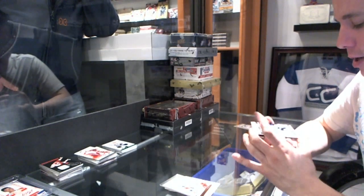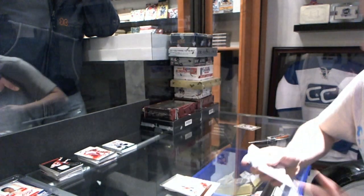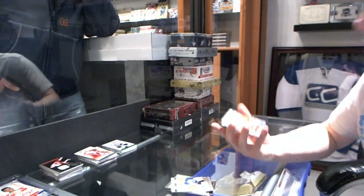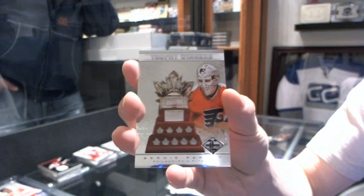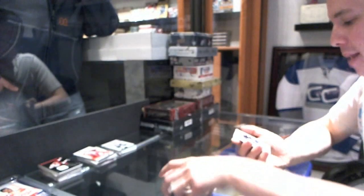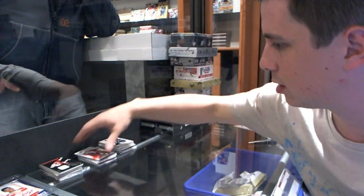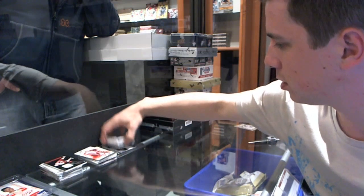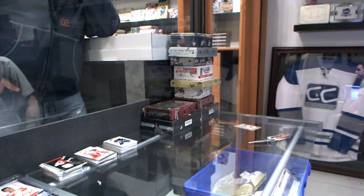We've got a jersey, number 99 for the Edmonton Oilers, Devin Dubnyk. And we got a trophy winners, the 199 for the Philadelphia Flyers, Bernie Perrant. And a base silver, number 49 for the Columbus Blue Jackets, Ryan Johansson. All right. Cover next, the 11-12 Prime and Cup.